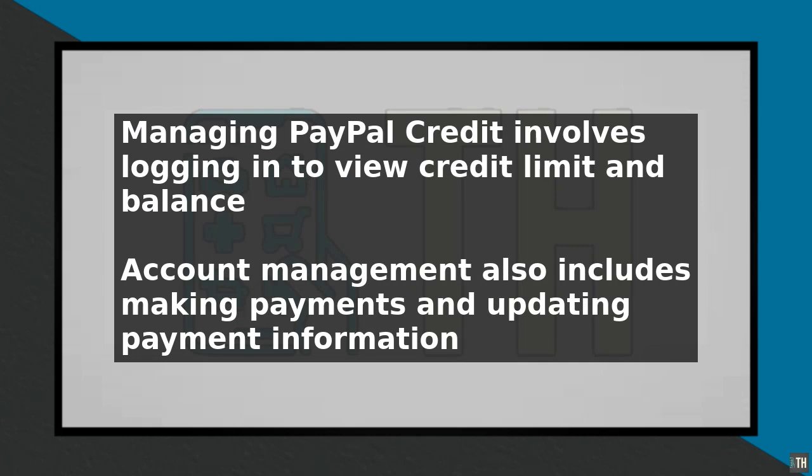To manage your PayPal Credit account, you can log into your PayPal account and view your credit limit, balance, and payment history. You can also make payments, update your payment information, and view your repayment schedule.